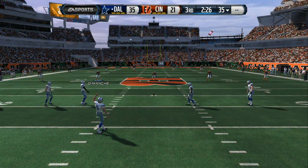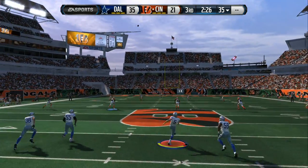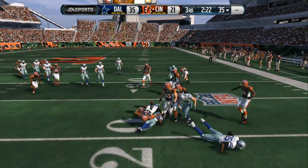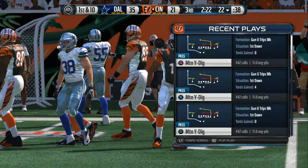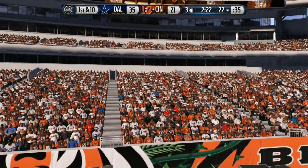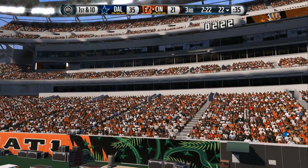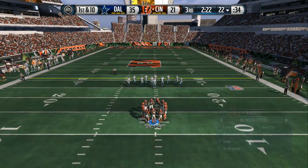Cowboys will be kicking off. Fields the football at the 3. And he's tackled just past the 20. We'll mark it at the 22-yard line. First down here.